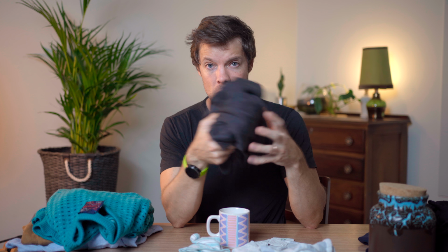Pure wool obviously doesn't release microplastics, and it's long lasting, which is why many sustainable outdoor clothing brands opt for wool as a primary material. You might see alpaca wool, merino wool, maybe even yak or camel wool.